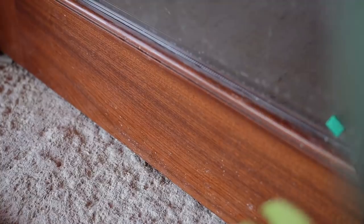I'm excited. To only have been here for a week and we've already got the front door fitted, this really is a monumental step into moving into our dream home.